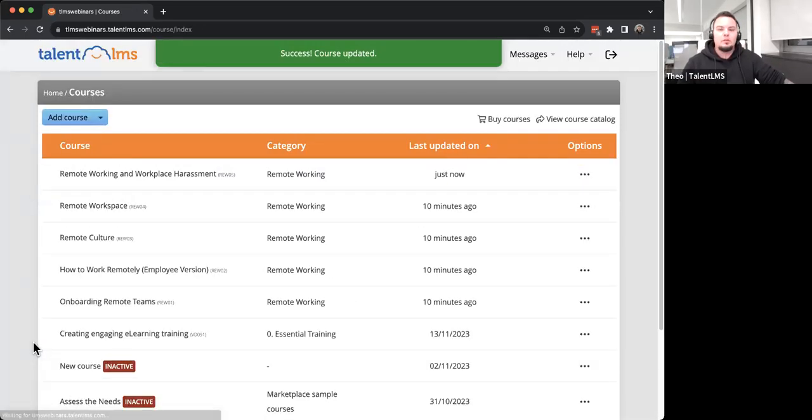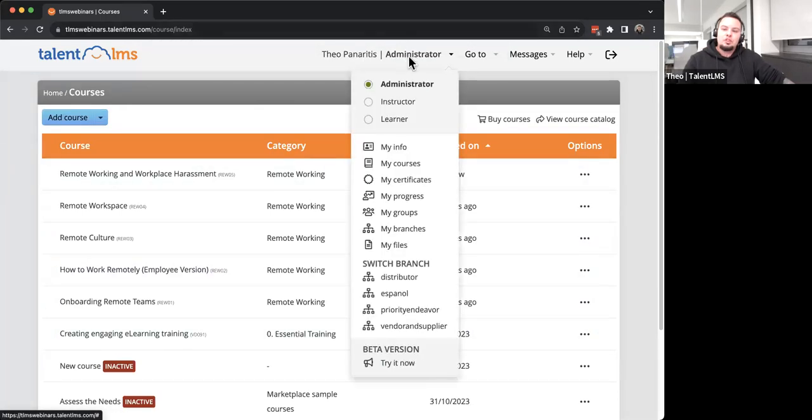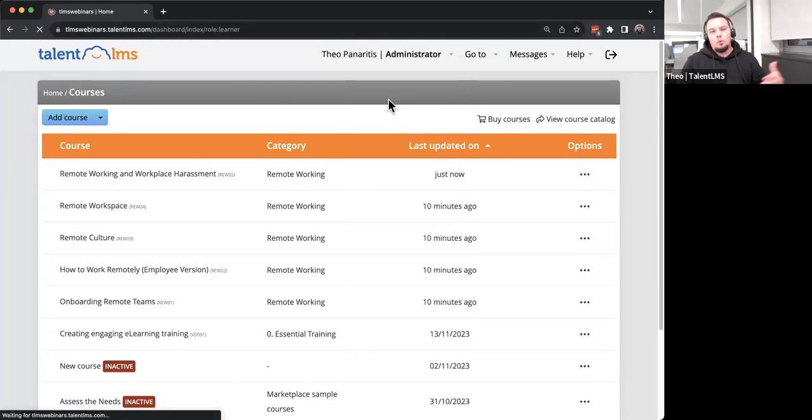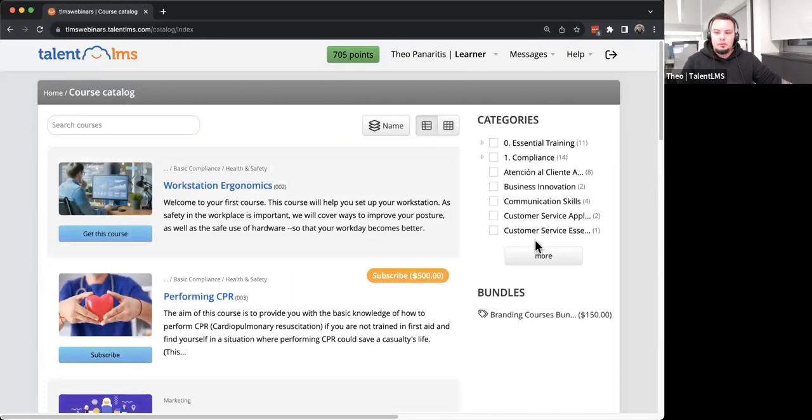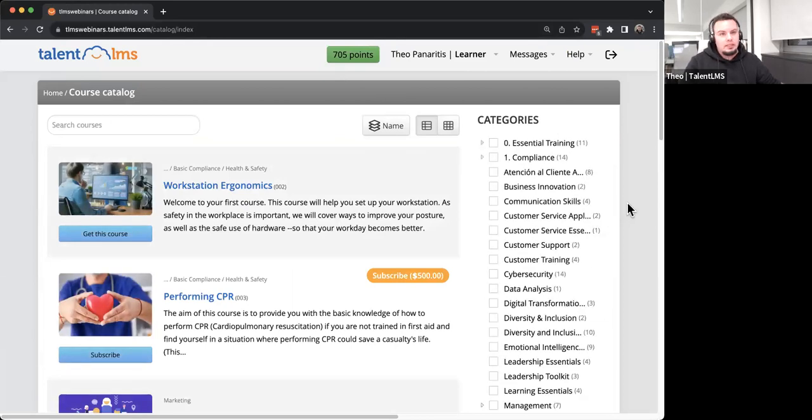I'm going to show you where the course catalog is as a learner. So if I switch here as a learner, and of course you can have more than one user type, right? What you see here is the course catalog right there. And with the categories, you will see very conveniently that those categories are the same as the collection names in TalentLibrary, because they are there in meaningful groupings, as Elena said before, to help you organize them in the portal.